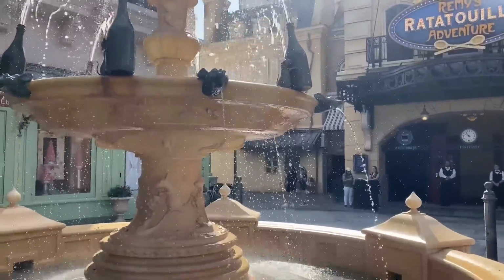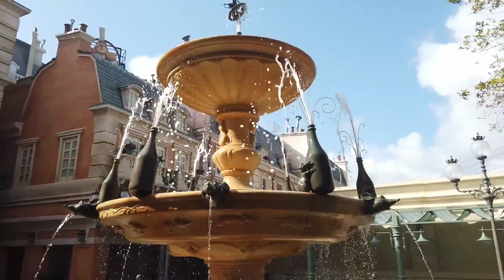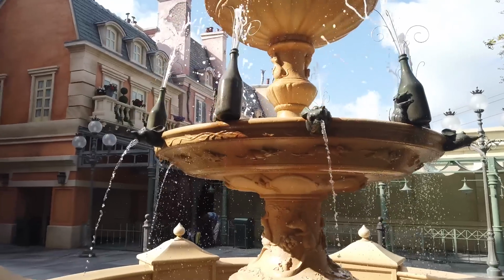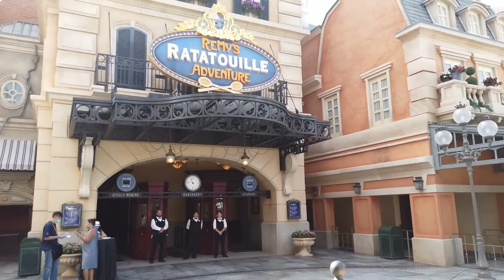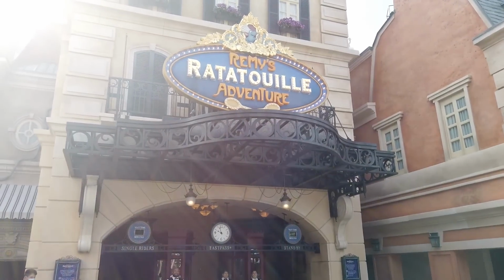Look at this fabulous fountain outside of the attraction. It's got the champagne bottles popping, a little Remy up there at the top. We're gonna go on a full little detail hunt here at the new area. There's tons of cute little details, but I know what we're excited for, and that is to officially ride Remy's Ratatouille Adventure, so let's get to it.